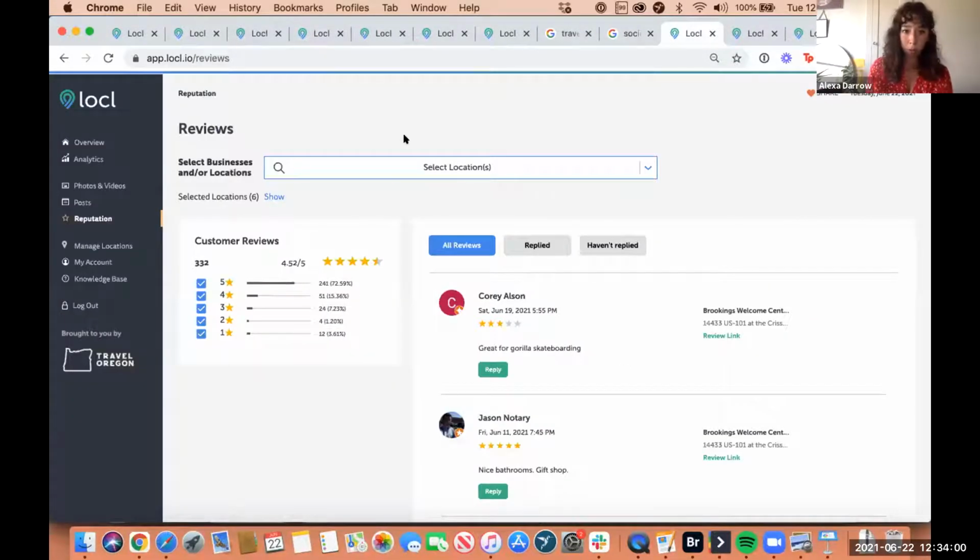So back in the tool, we have this really cool reputation section. That was another place that I said is really important, with actual performance specific optimizations.